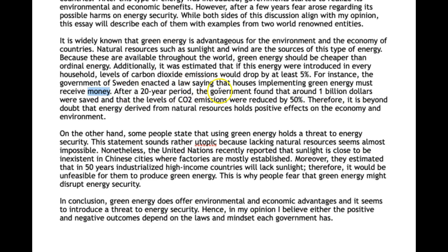After a 20-year period, the government found that around $1 billion were saved and the levels of CO2 emissions were reduced by 50%. Genius! Therefore, it is beyond doubt that energy derived from natural resources bestows positive effects on the economy and the environment.